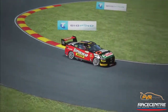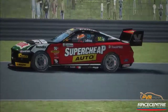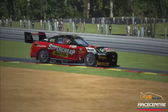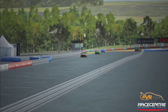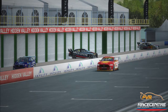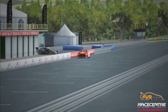Back on board with Ross Luciardi, P9 in the Super Cheap Auto entry, Ford Mustang. It looks like Nathan Mannix and Brad Martin are coming up behind him to lap him, I assume, as they're in P5 and 6 at the moment. We've got someone else in the lane there. We can see Gavalis and Baker battling it out behind as well. Looks like we've had a retirement. Sounds like he's had a steering wheel issue there, so he's had to retire from the race. That's unfortunate, because coming from the back of the grid up to fifth was quite an achievement.